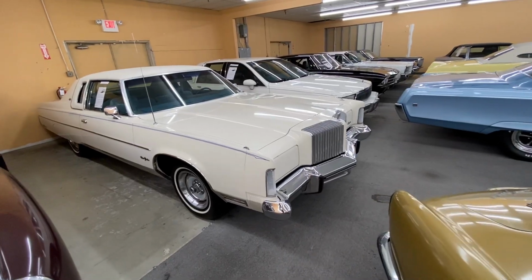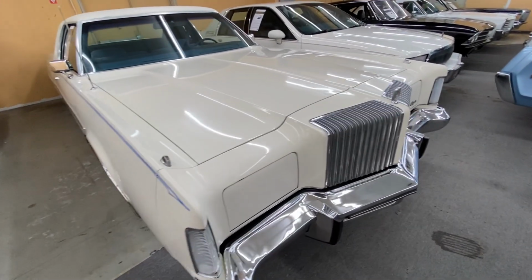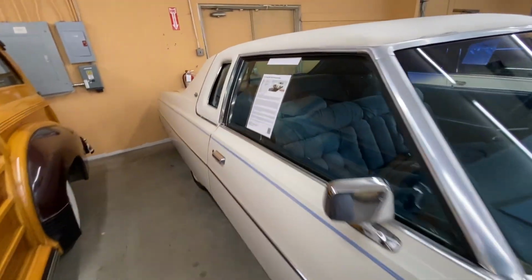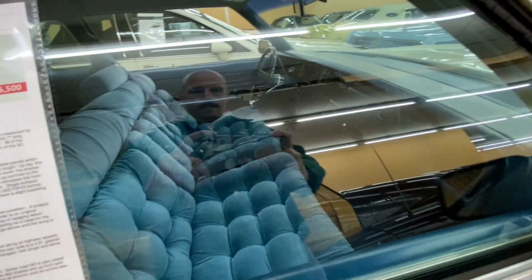Here's another that would be coming home with me. This absolutely gargantuan Chrysler New Yorker. Also in pristine shape. And check out the interior. That is serious levels of 70s funky couch.